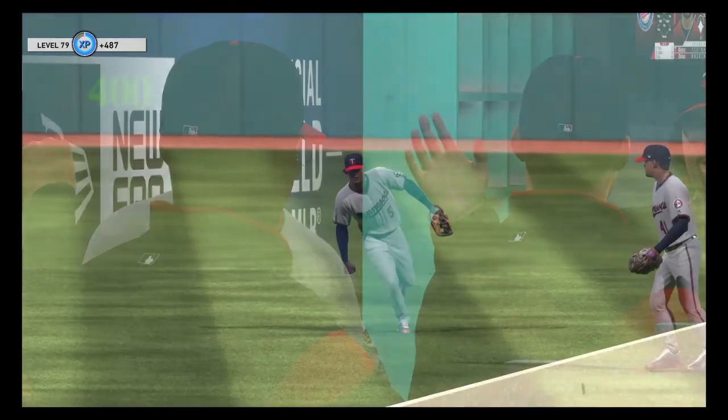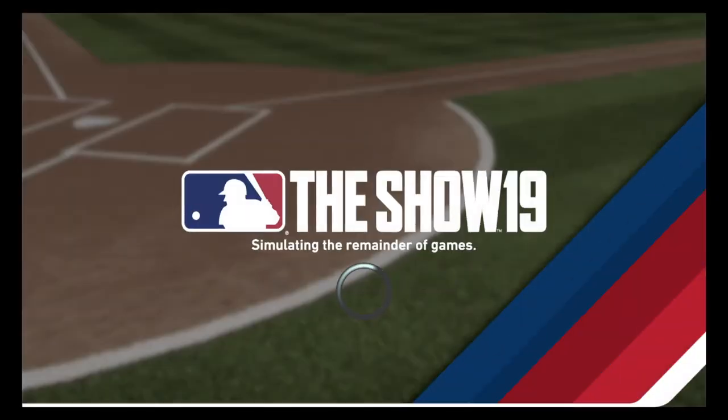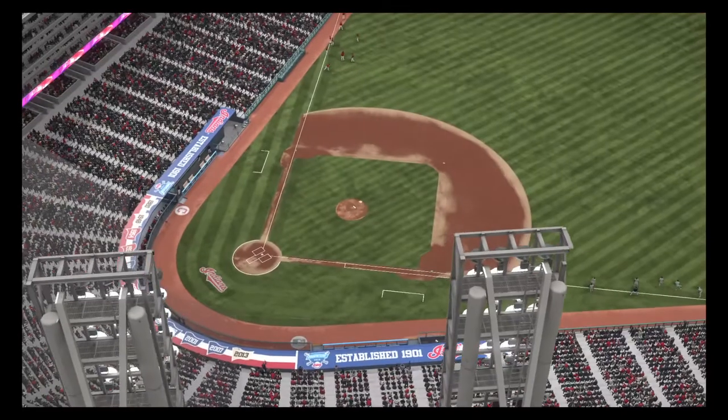Runner got thrown out. That's what you want to do when you're playing on the road. Take it right to the home squad. I was 3 for 5, though. Now the pressure is off. If they get that one okay, the next 2, the series is theirs. Win the series.